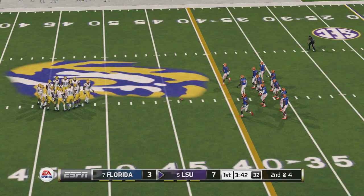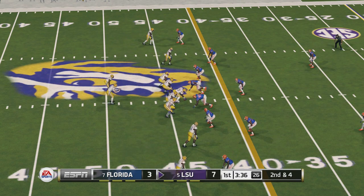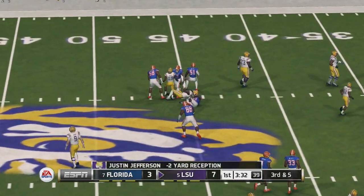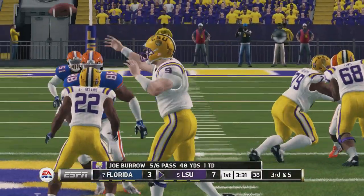So it's second down now, and they need about 4 yards to pick up the first. LSU is up four. There's a strike complete. That's a loss of 2 yards on the play. That'll make it 3-5.